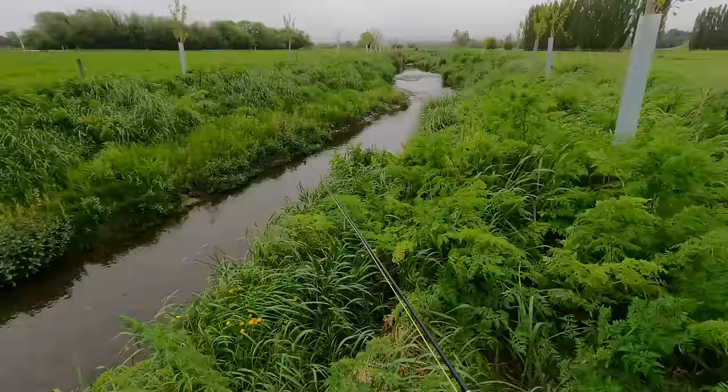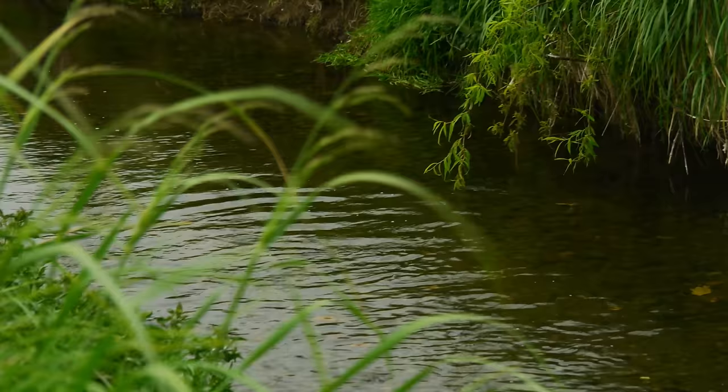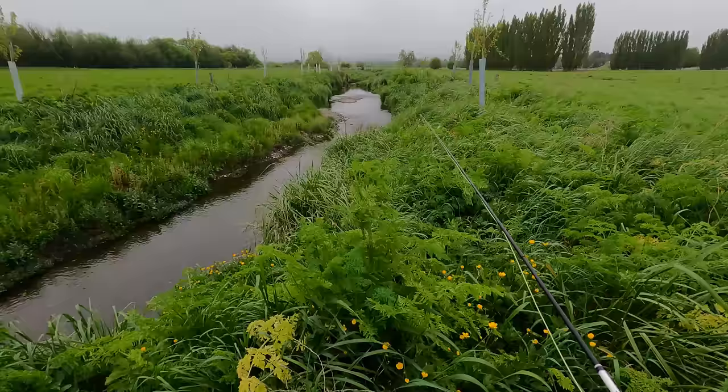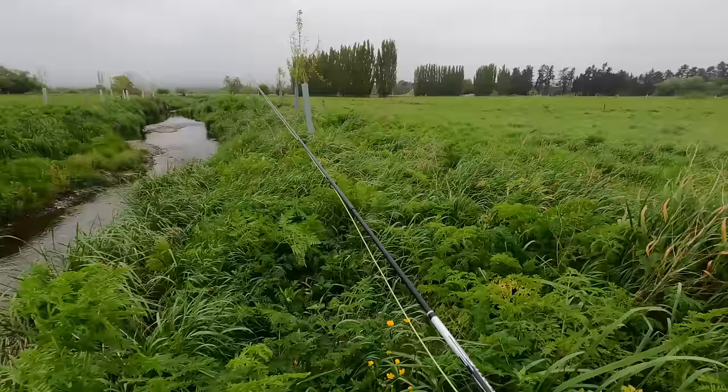There he is again. That's awesome. He's not the smallest fish in the river. He kept on going. Isn't that amazing? No, he's just feeding. He's just gone to the next run. He's just literally going through the tailout inches of the next run up. And he just rose again.